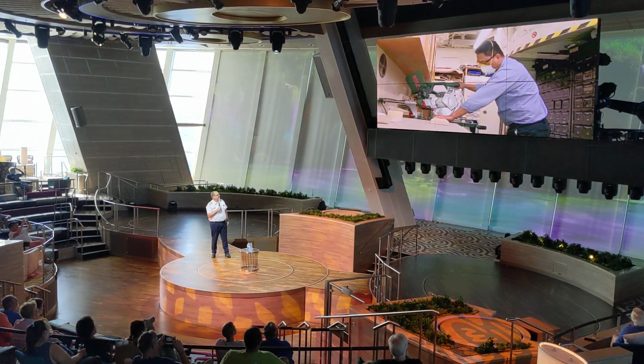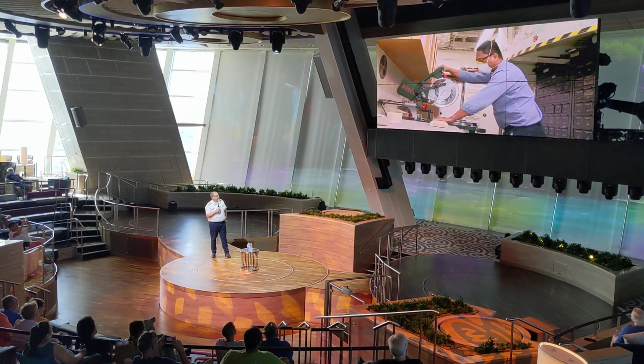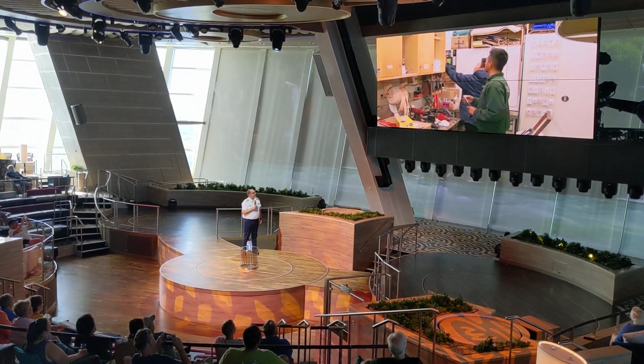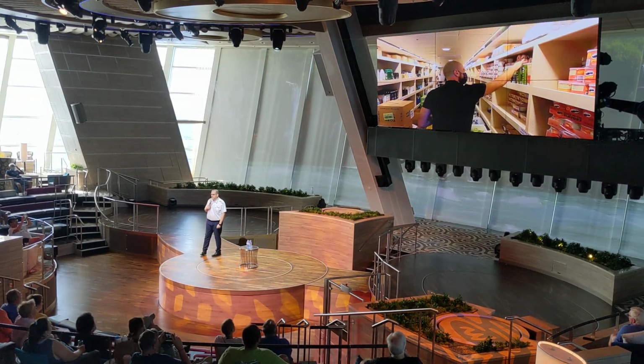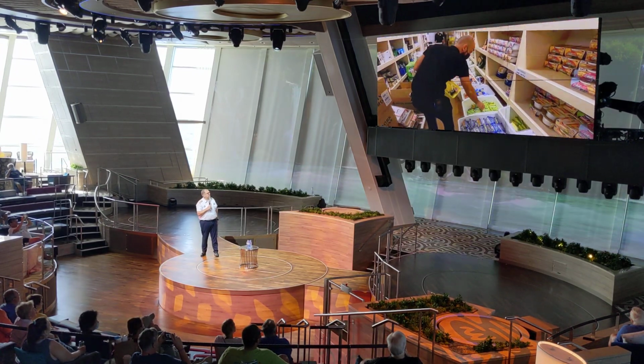There he is. All right, ladies and gentlemen, we are of course in our maintenance department. We have a huge team of maintenance workers that are looking after the ship 365 days a year. We don't take the ship out of service to do maintenance. It has to happen while you are enjoying the cruise. That is not always an easy task.